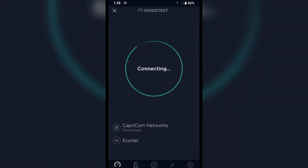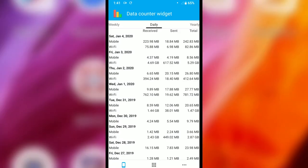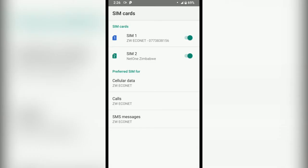Okay, so now it's 1:38 p.m. and it looks like I've exhausted the data which I bought about just an hour ago. Now, let's verify with the data counter widget app how much data we've consumed. Now it's saying we've used up 242 megabytes of data, minus the 1.65 megabytes that was already used up. We've only used up 241 megabytes of data, and I guess Econet decided to keep the 9 megabytes to themselves. It would be interesting to see if this is a common occurrence on their data bundles. If you'd like me to test that out as well, just let me know in the comment section below.